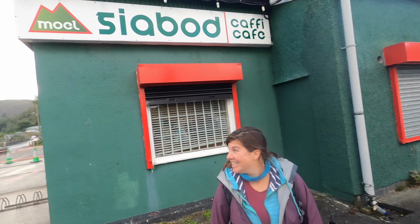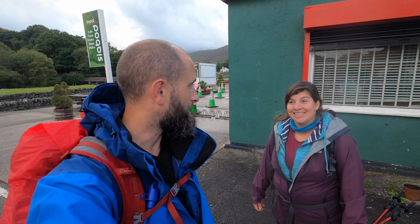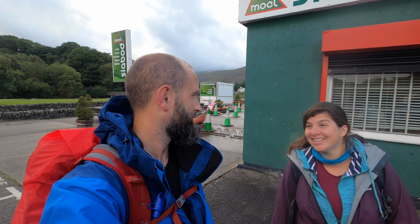Right, we're back where we actually started, which is the Moel Siabod, I think that's how you say it, Siabod Cafe. You'll find that the route doesn't quite start here, but the route gets a bit messy at the end anyway, so I'm not really sure you really want to follow our route. And it's blue skies above us. Ta-da! Anyway, it was good, wasn't it? It was very good. It was fun. It was a good adventure.